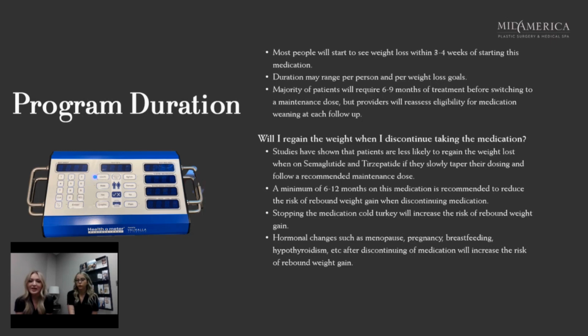And of course, you have to keep in mind, every time that your body's changing, hormonal changes, menopause, pregnancy, breastfeeding, things like hypothyroidism that you may be diagnosed with after discontinuing the medication, obviously those are all linked to increased risk of weight gain with or without this medication. So, of course, it's going to increase your risk of having some rebound weight gain if you were to be diagnosed with any of those things.